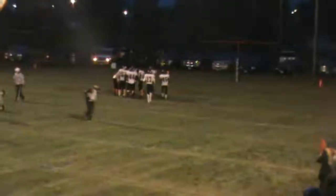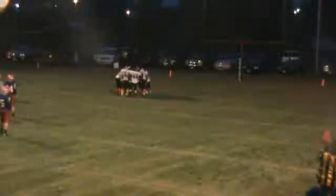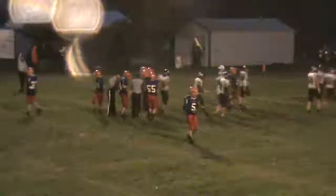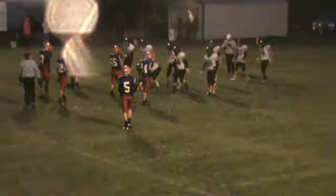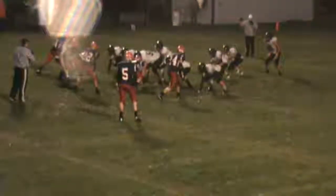And out to Chaplin, and he's caught in the backfield, going to be dropped for at least a 2 yard loss on that one. Second and long 11 here for the Patriots. Bixler right over the keeper on the quarterback sneak, right up the middle. Takes it down inside the 20 to about the 19 yard line.